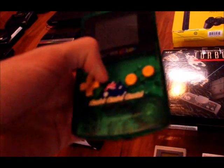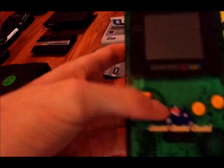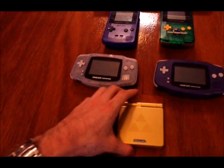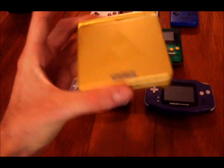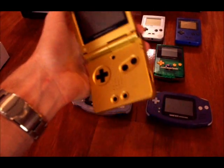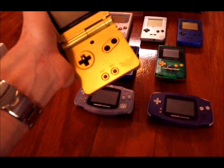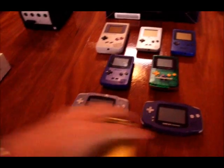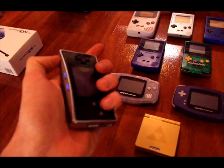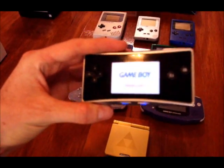And here we've got a little Australian green and gold Game Boy Color with Aussie in the middle of it. That's pretty cool. I like it. We've also got two GBAs. We have a Zelda Triforce SP, which is pretty cool. Opens up with a nice little Zelda logo. And a little Game Boy Micro as well. Pretty funky.